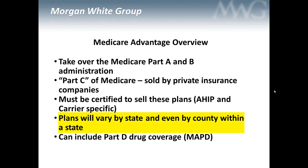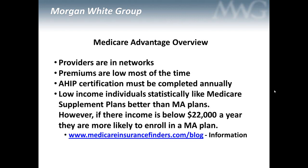Plans vary by state, even by county within a state in a Medicare Advantage plan. So you may have a Humana plan or an AARP plan or United Healthcare plan somewhere in your state. You may have 10 different plans, but one plan can only be sold in maybe 8 counties and not the rest of the state. So things do vary, and Medicare Advantage plans can include Part D coverage. In those situations, it's called an MAPD, Medicare Advantage Prescription Drug Plan.